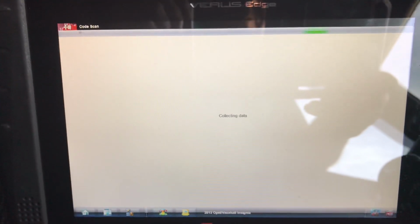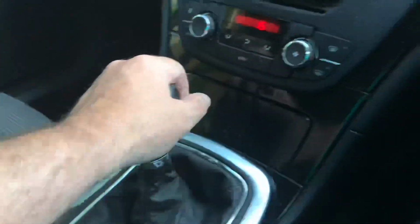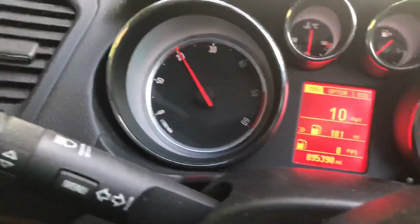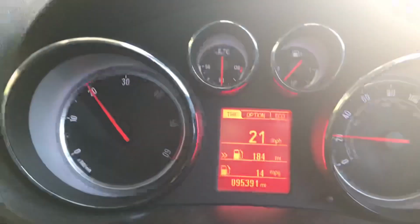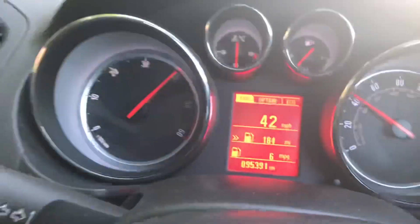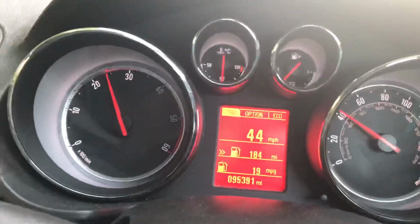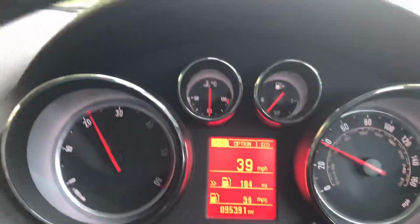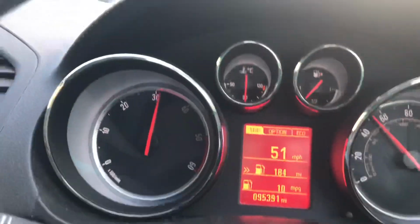Back into data. So let's keep driving. Better to do a second gear pull. There you go, she's good. So no, unless it's just sticky turbo vanes. You can see she's quite responsive.